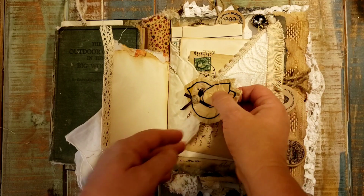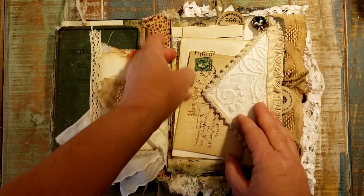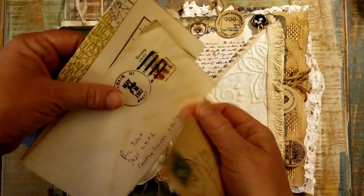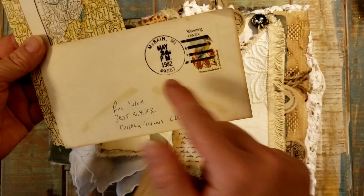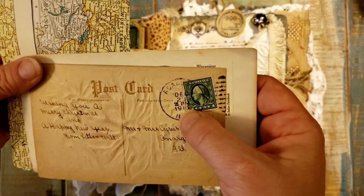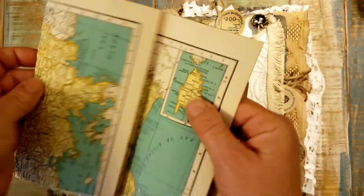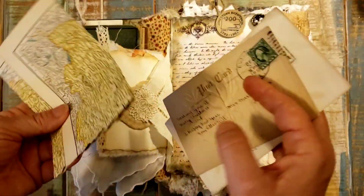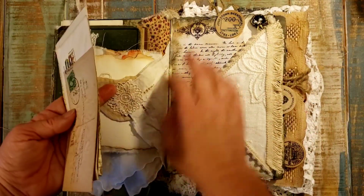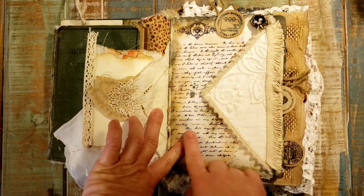This is kind of a little flip over like that, and then this is a tuck spot, and I have just some old postcards, envelope, from 1982. The postcard is 1915, I believe that says. And then a page out of a road map. And I just kind of, on this, this is actually attached to the paper.